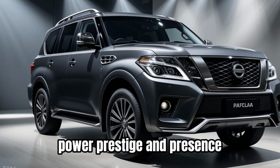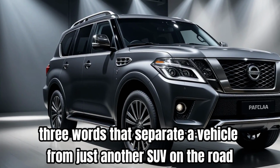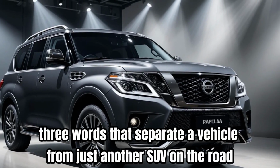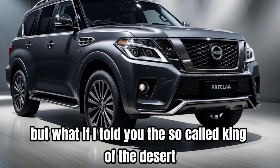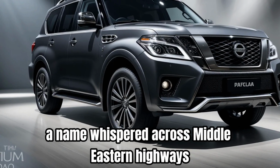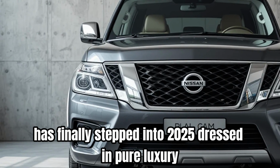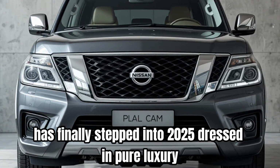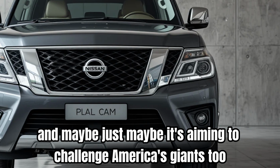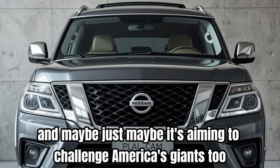Power, prestige, and presence. Three words that separate a vehicle from just another SUV on the road. But what if I told you the so-called king of the desert, a name whispered across Middle Eastern highways and Australian outback trails, has finally stepped into 2025 dressed in pure luxury. And maybe, just maybe, it's aiming to challenge America's giants too.